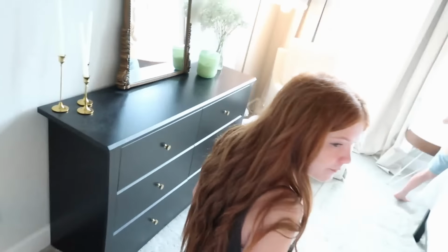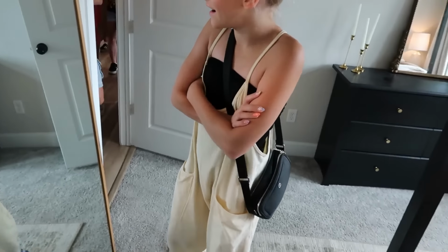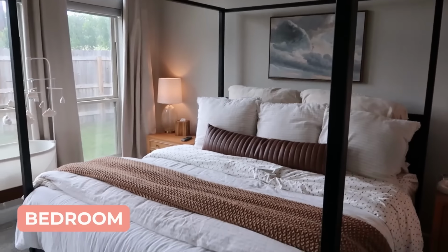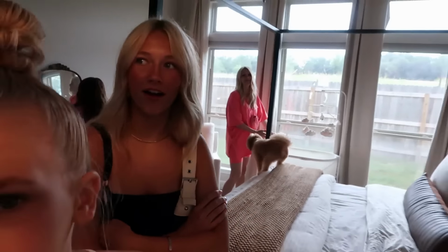All right, guys. Welcome to the bedroom. The bathroom is... wait, you gotta show the bedroom. Look at the bed. And I love the... Thanks, guys. This is the bedroom. The cutest part. Thanks, thanks. I love your bathroom. Wait.